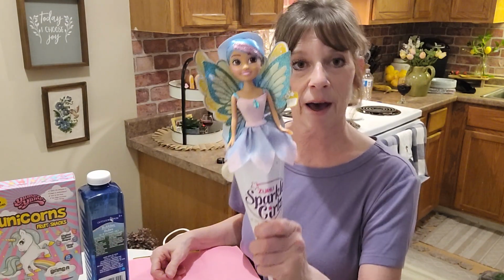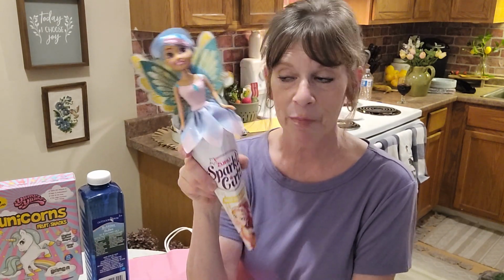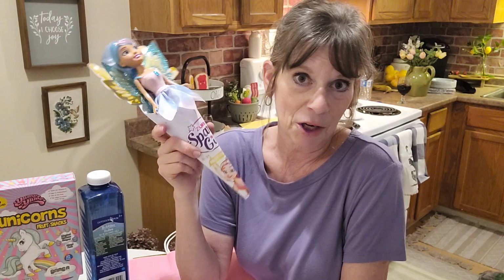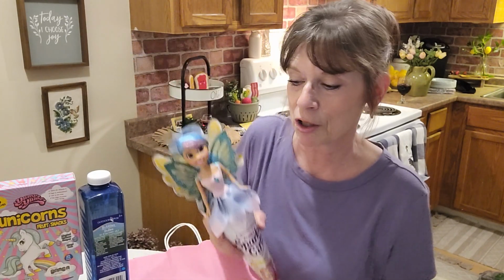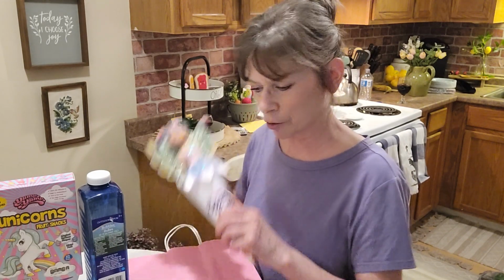So again, we have this little fairy doll, which came from Aldi, and she was just $3.99. And a little side note here, I know my little granddaughter watches my YouTube channel, and if she watches this, then she knows what she's getting for Easter. But whatever, I'm sure she'll be happy. And if she doesn't watch it, then it'll be a surprise, right? So anyways, the little fairy doll.